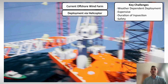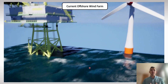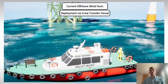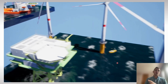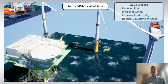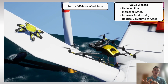Now, there are a lot of challenges with this, and we've got weather-dependent deployment. It looks like a nice day now, but the weather can drastically change, especially where I'm based in Scotland. It is also expensive to deploy people offshore. Another thing is that some of these vessels emit a lot of carbon emissions. So if we can change to use batteries or lower-carbon transport, then that's going to be more effective. So one of the things that I'm working on is resident robots. So that's robots that live, operate and charge offshore.